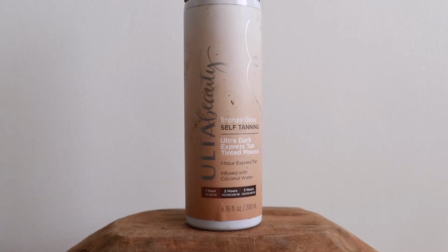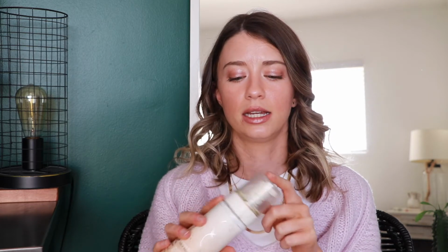Okay, now we have some self-tanners. I wanted to try the Ulta Beauty Bronze Glow Self-Tanning in the Ultra Dark Express Tan Tinted Mousse. This is a 1-hour express tan. This was definitely really fast. It was like a green-based tanner, so you get more of the olive tone tan instead of an orange or red tone tan. But this was so hard to take off.